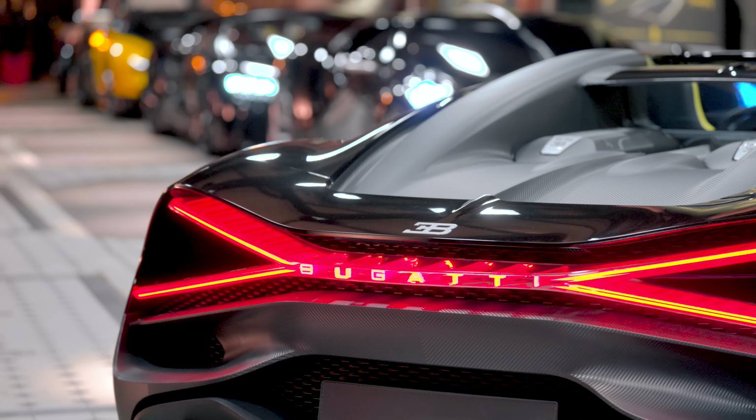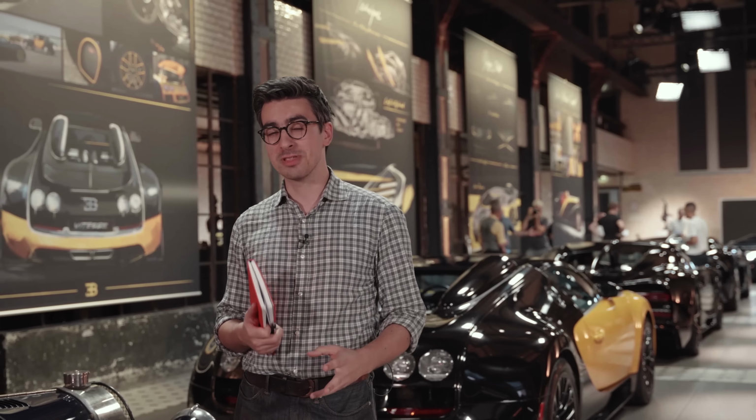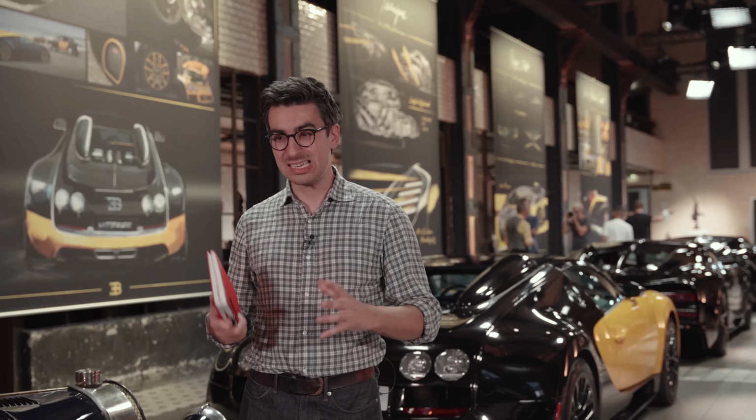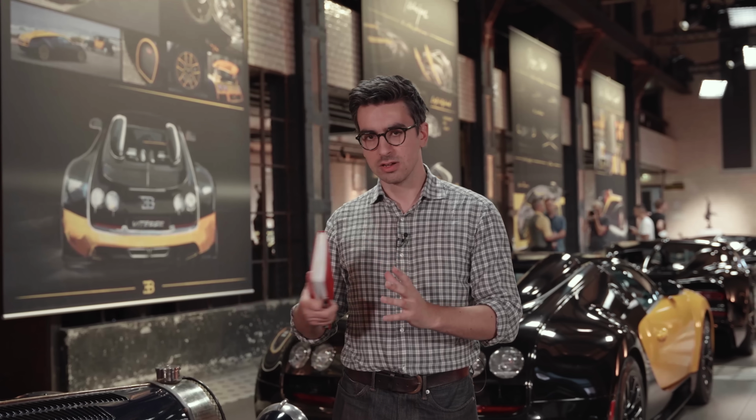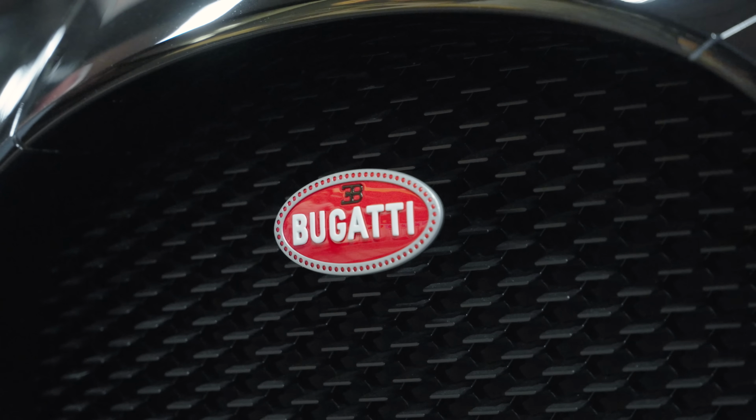So there's my whistle-stop tour of the W16 Mistral. I know it's short on some of the finer details, but the car is still undergoing the homologation process, and naturally Bugatti doesn't want to tell me anything until everything has been all sealed and signed. But for now though, what they have said is what we can expect next.